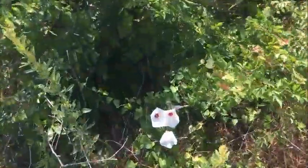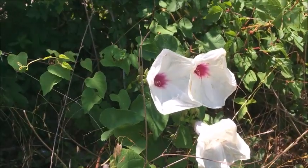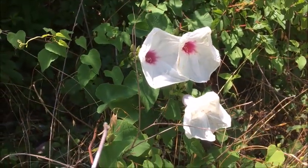I think that's it. Well, here's some morning glories. Of course, it's a little late in the day for them, so they're wilted a little bit. But wild morning glories. I love it. I found me some black cherries. See if I can turn this thing around here.